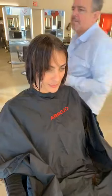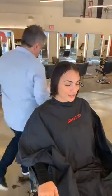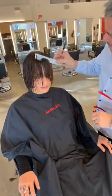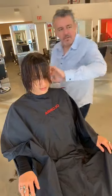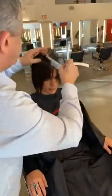All right, so now let's see if I can interpret what she just said. I have a picture too. Okay, we got you. Neat. We're ready now. So let's get the section in. So I'm going to take a triangular section. I'm not going to take in the temple hair. Thank you. Appreciate that. This is the section. It's a triangle.